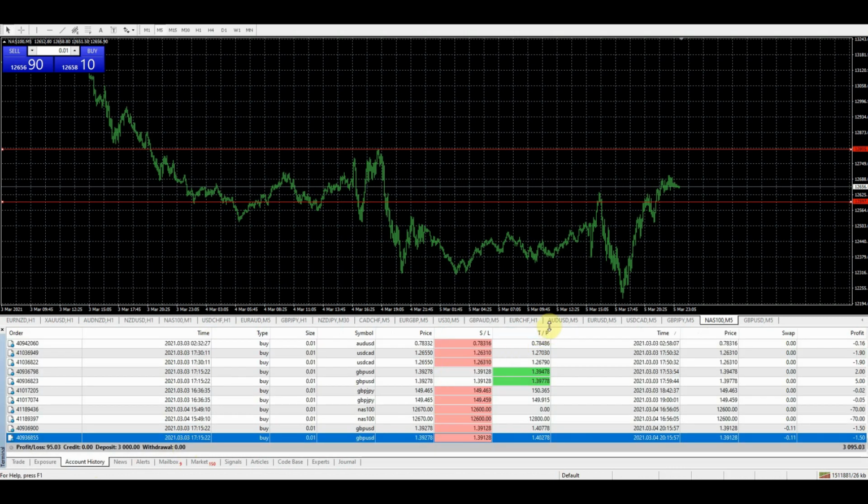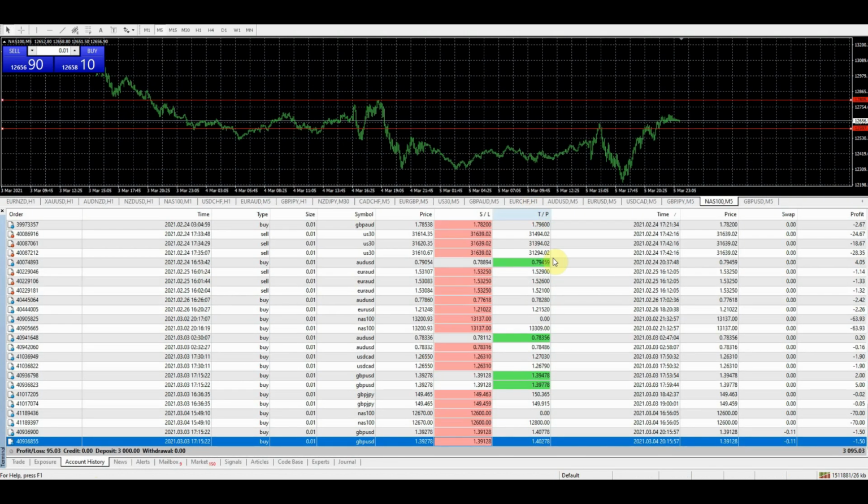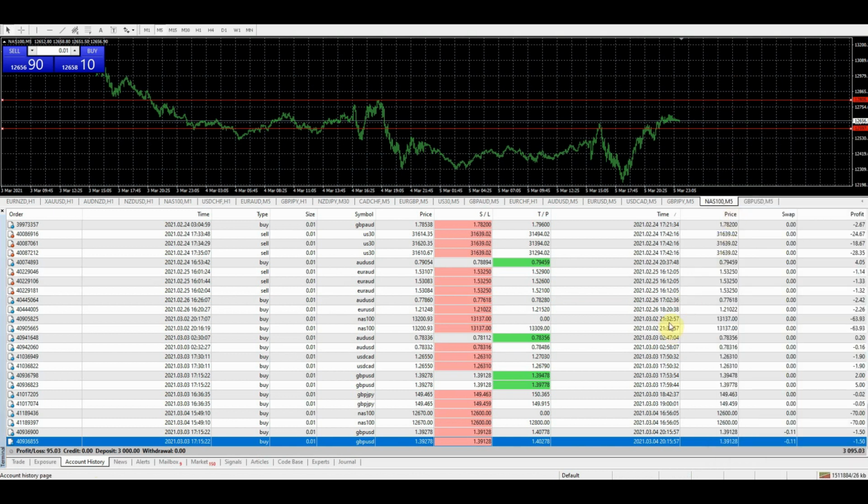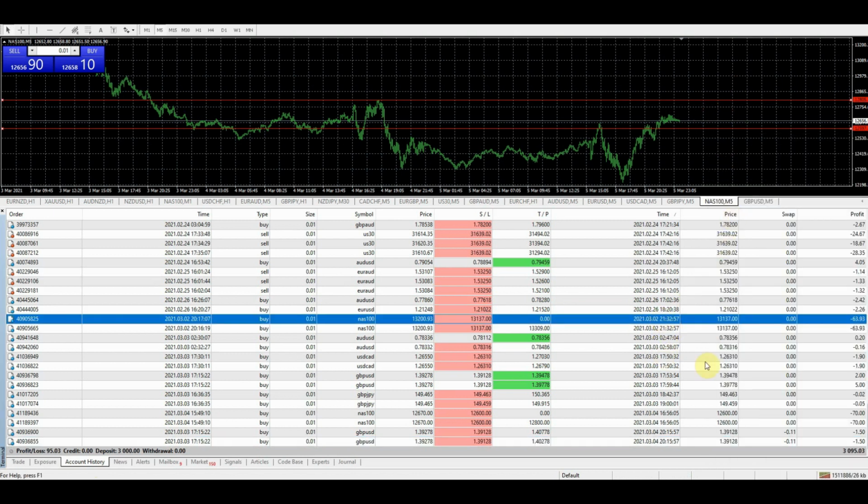But if we come in here and we take a look, first day of the week was 1st of March. I got started trading on the 2nd of March. So we can say right here, and as you can see, there's a lot of red here. Negative 63, negative 63, negative 190, negative 70, negative 150.